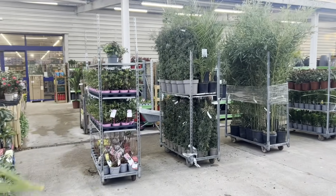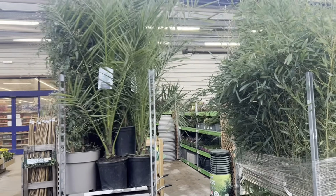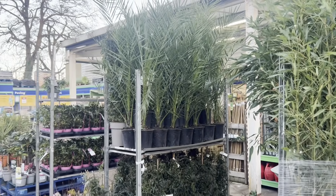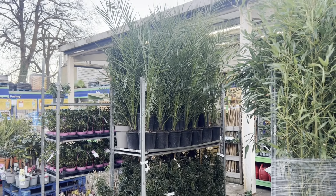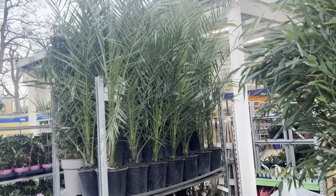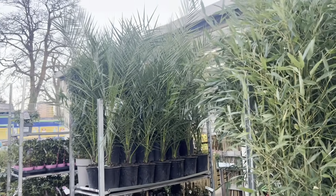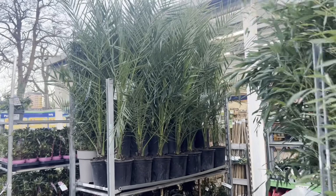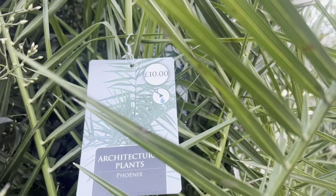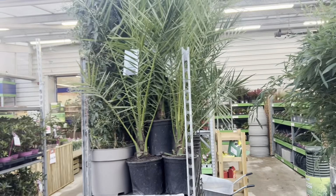But what I wanted to show you today is these phoenix palms. So this is the usual Canary Island date palm, Phoenix canariensis, and guess now before I tell you how much they are. They are £10. So that is an absolute bargain.